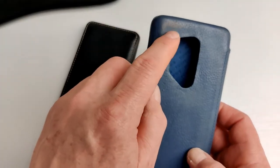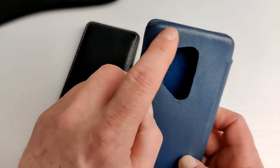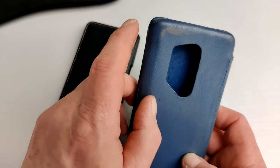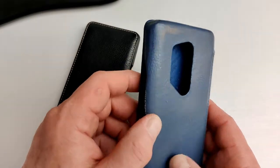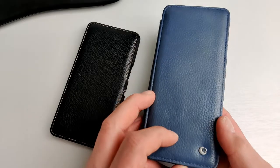I did lay it down on a surface that was a bit damp or had some kind of chemical on it. You can see there's been a bit of discoloration there. I'd say that's probably more my fault than any issue with Noreve itself, or the cases itself.